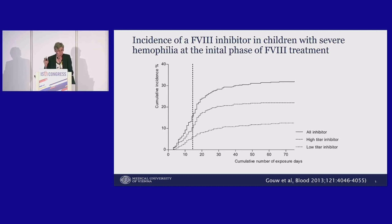What's also very important to look at is the incidence of high titer inhibitor. Those patients can no longer be treated with regular factor VIII. After 50 treatment days there is a plateau. This is the curve in the middle. The high titer inhibitor is at about 20%, and that's high. So every fifth patient with severe hemophilia gets an inhibitor, and it is no longer possible to treat this patient with a factor VIII concentrate.